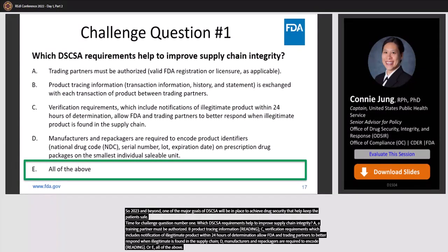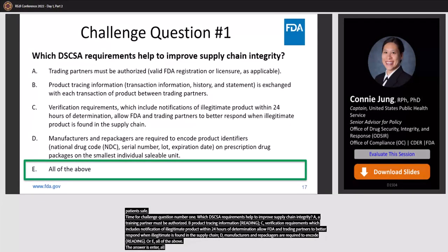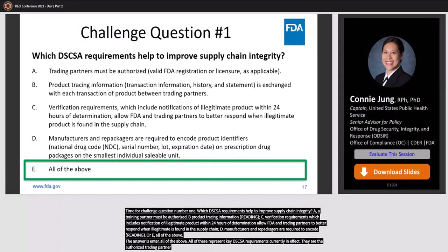The answer is E, all of the above. All of these represent key DSCSA requirements that are currently in effect. They are the authorized trading partner, product tracing, verification, and product identifier requirements.